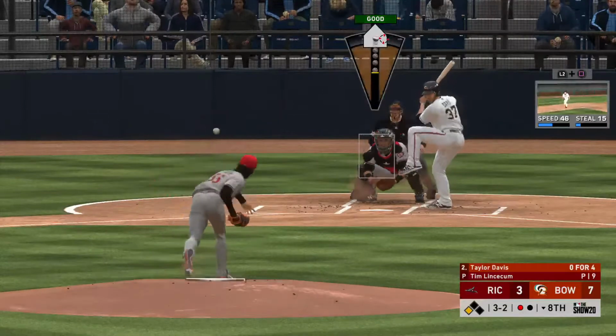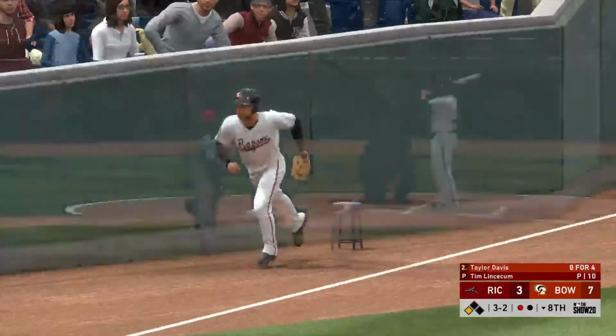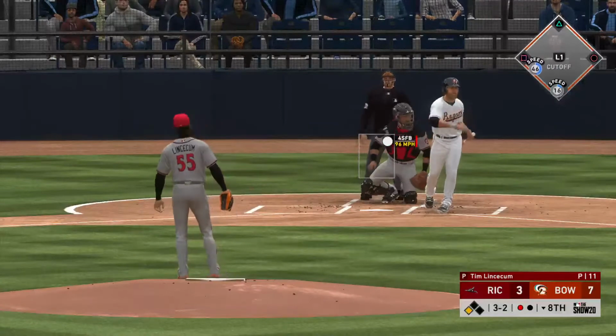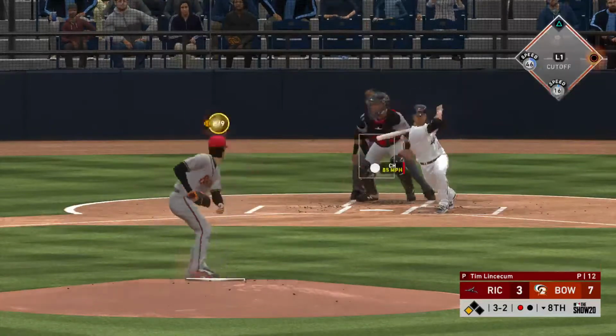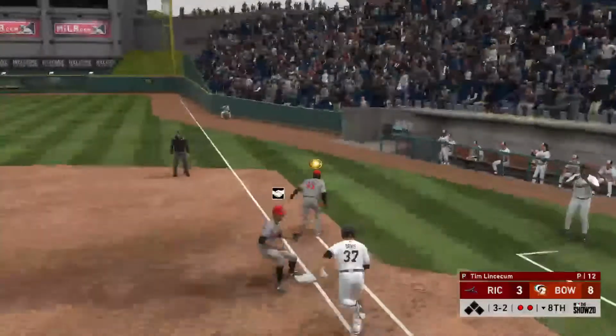He's set. Here's the 3-2. Swing and a ball pulled foul into the lower level and left. The next 3-2. Grounded to the right. Oh, look at the sliding stop. How about that?